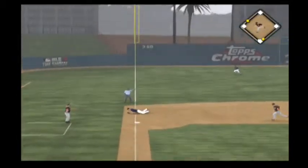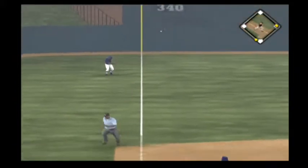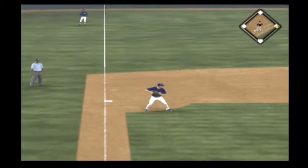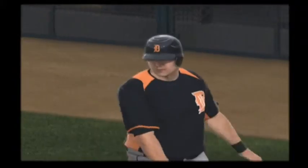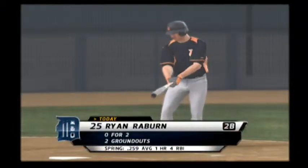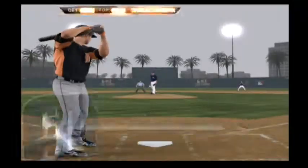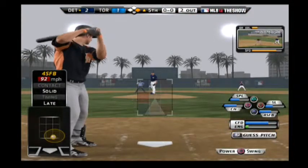Swing and a hot shot toward third. A dive, but it's by him down the line, and that could score the run from second. And that'll score the run from second as they jump in front now, 2-1. Ryan Rayburn will stand in again. A couple of groundouts for him on the ledger in his 2 trips so far.